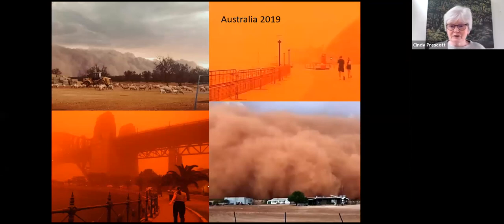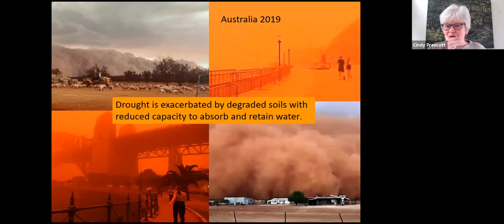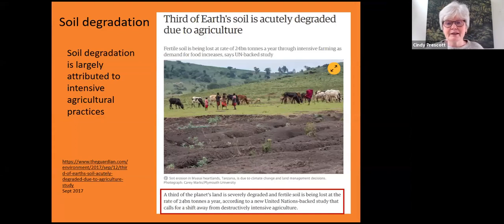And in the last few years, Australia's been having their own Dust Bowl, and some frightening scenes coming out of there. Now a lot of this is due to drought, but the point is that in many complex ways, drought is exacerbated by degraded soils that can't hold water anymore. And so they become dehydrated and they blow away or they wash away. Much of this degradation is due to agriculture and the way we are doing it. And this is nothing new. We've done this many times over the centuries and eons, and now we're doing it at an amazing rate.